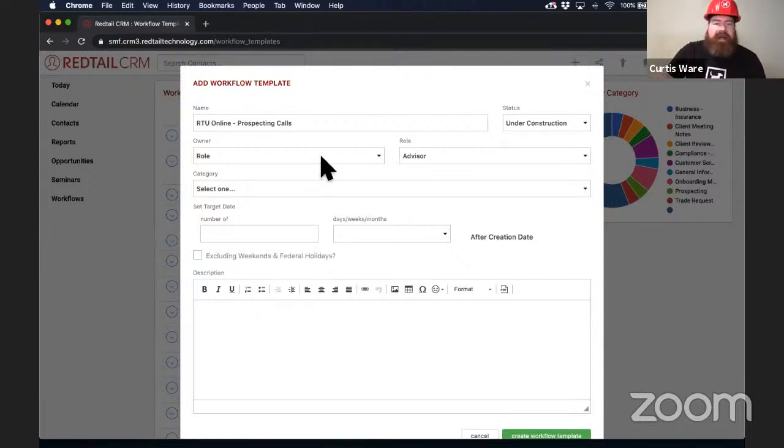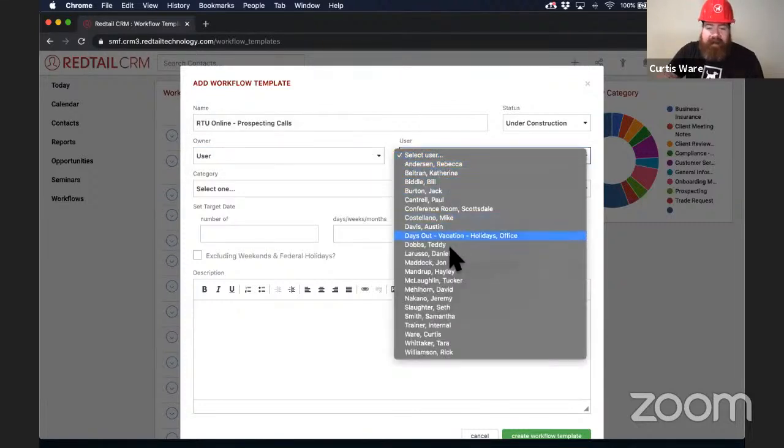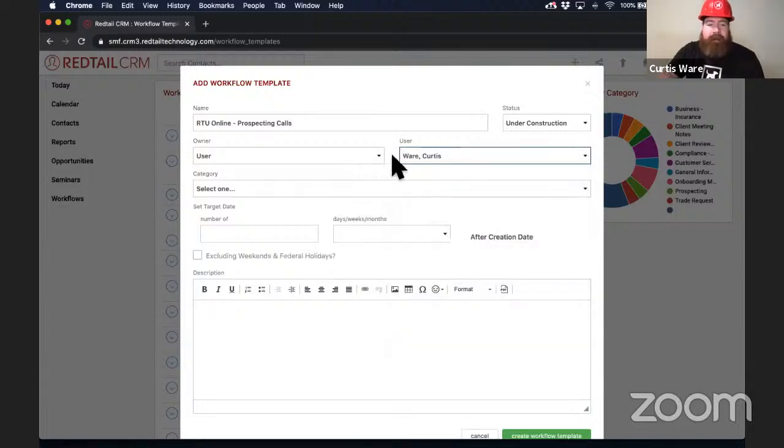This is a great situation for offices that have multiple advisors. So you can say, I want to assign the owner to the advisor of the client just for sorting purposes. Again, it doesn't mean that the advisor isn't responsible for doing every single task. It's really just saying this belongs to Catherine's client. So it's an easy way to organize that. Or maybe it's always going to be Curtis. Curtis is in charge of our prospecting across the board. It doesn't matter who the client belongs to. Curtis is in charge of prospecting.